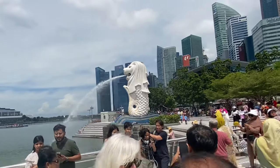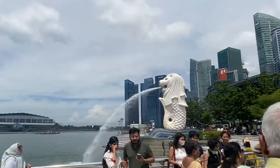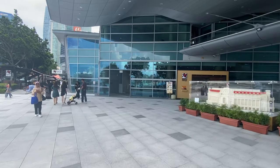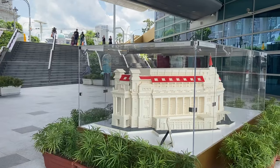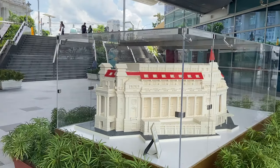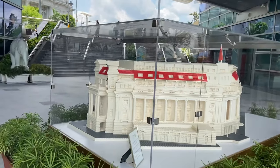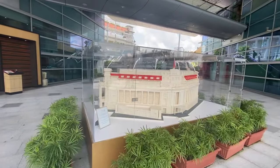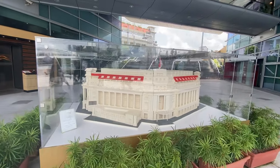So after a while at this beautiful statue, we decided to walk over to get something to eat. Aww, it's a tiny replica of the Fullerton Hotel. Fun fact, the Fullerton Hotel was recognized as the country's 71st national monument, and it was once home to the General Post Office, the Singapore Club, and the Chamber of Commerce. I truly hope I get the chance to stay there someday.